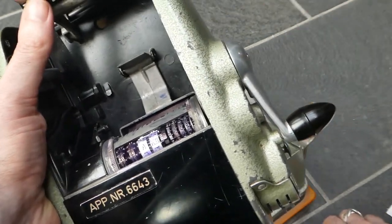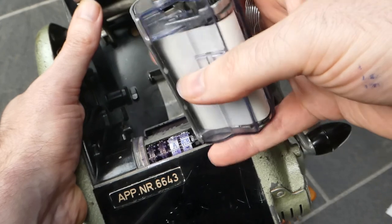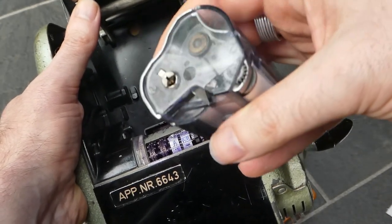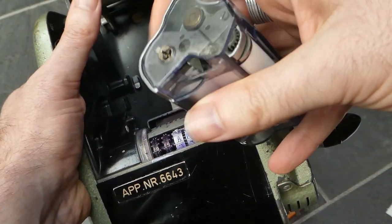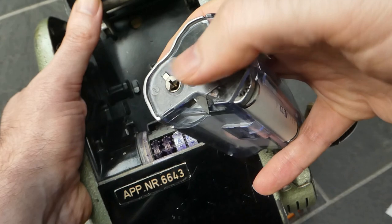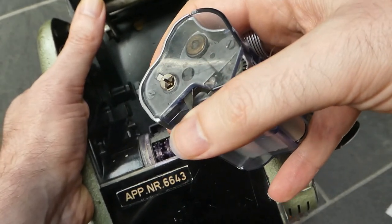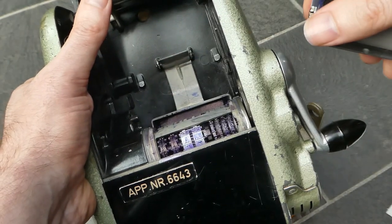And the reason for that is this cartridge. It also has a small pin here. So now when it's locked, it would push that safety catch just far enough. But if this were unlocked, this pin would be moved that way, so that then the printer wouldn't work again.